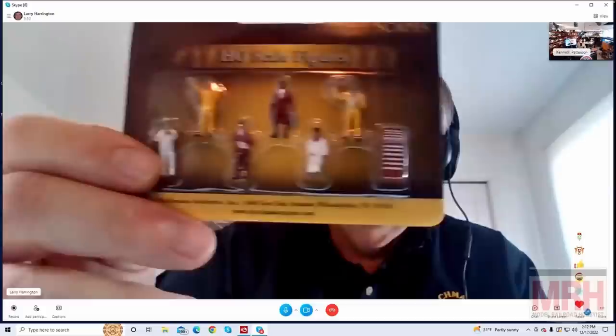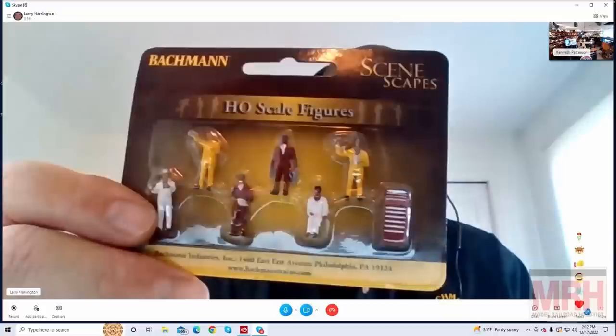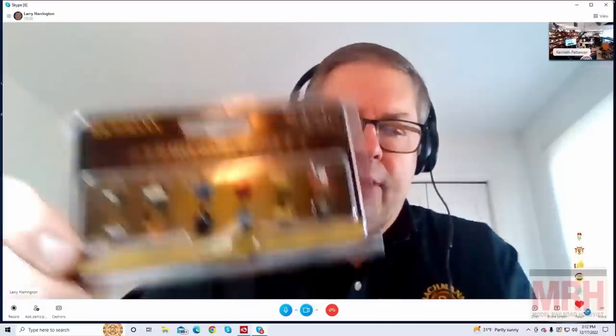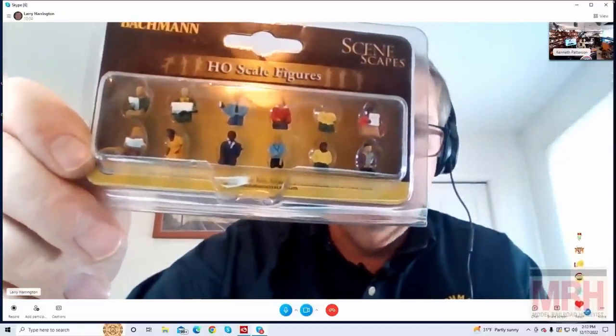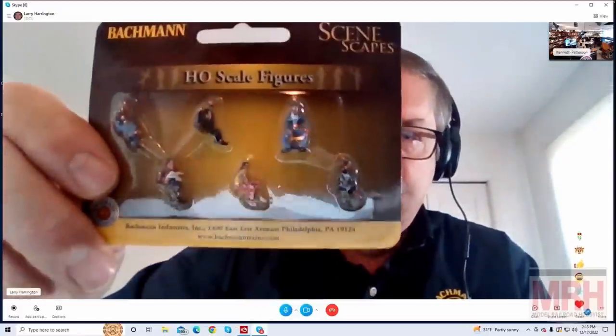And of course, we have some figures as well. And this is showing some HO. We have them in HO and O scale and a few in N, but not many. And then here is another example. These are great for passenger cars. You put these in, and they fit perfectly in the seats. And here's another set that we have. So that's just three examples. We have a good number of examples of things to use for your layout.